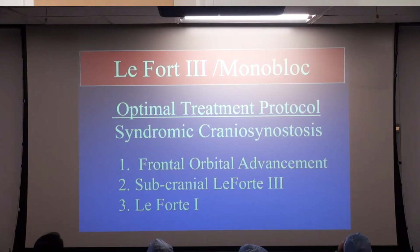Frontal orbital advancement, then usually my timing is, depending on whether or not you have increased intracranial pressure, how bad the exorbitism is, and how bad the airway is, right? Because those are the 3 things that you're going to address with this that I'll get to in a second. At about, for me, anywhere from 7 to 8 years old is when I think about doing either a subcranial LeFort 3 or a monobloc. And when they get to maturity and they've had their orthodontia, you then follow up with a LeFort 3.